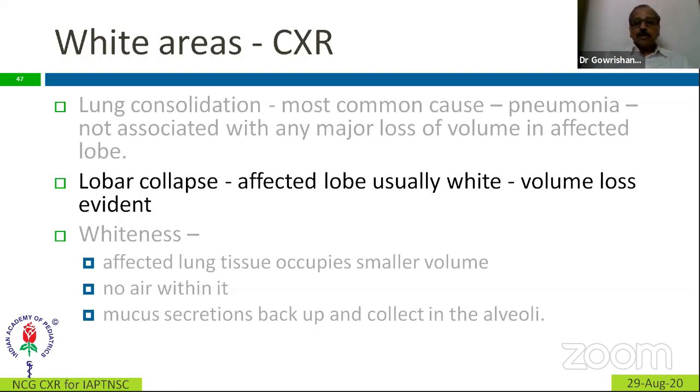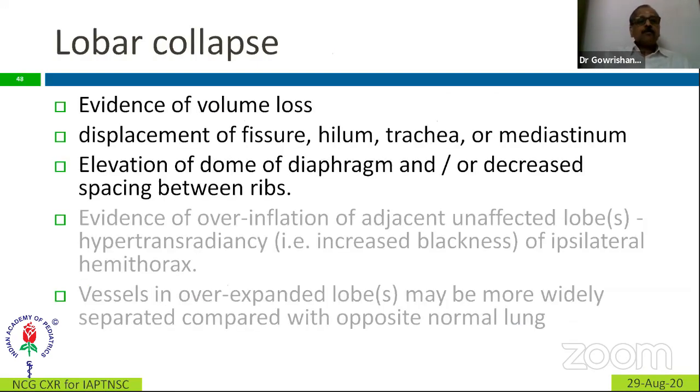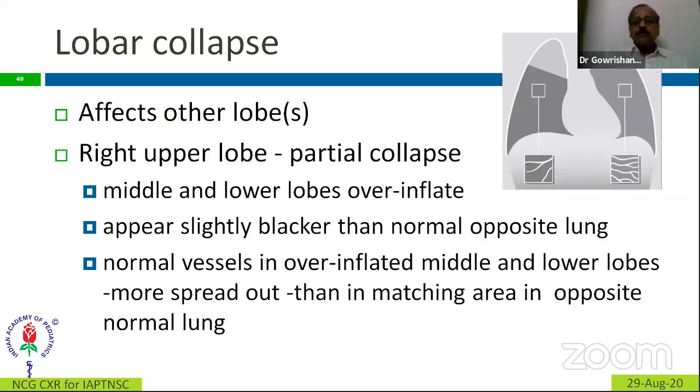Now we'll come to lobar collapse. The volume loss will be evident. There will be elevation of the dome of the diaphragm. Number two, there can be decreased spacing between the ribs. There can be displacement of trachea, mediastinum, hilum. If it is a lateral X-ray, you will be able to make out the fissure. Even in an AP film, like a frontal X-ray, you will be able to see the displacement of the fissure too if it is a lobar collapse. We'll just see how it is.